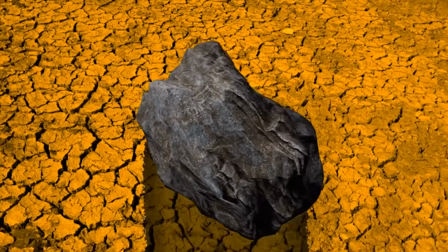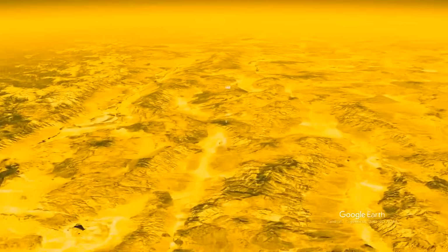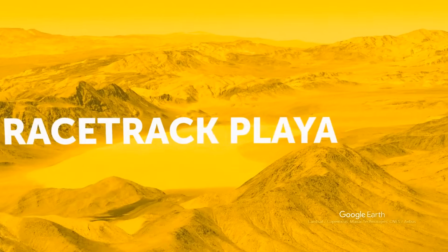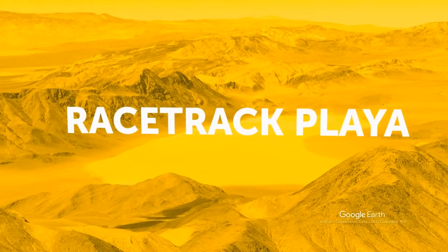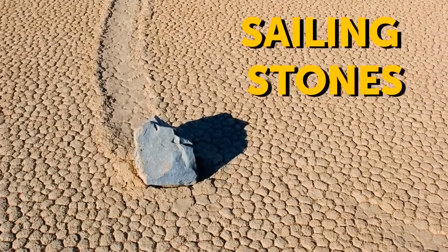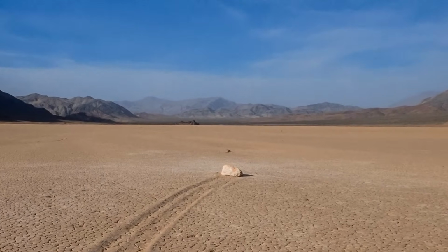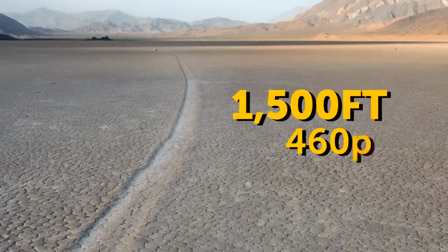Can rocks move on the ground on their own? Well, you might be under that impression if you visit Racetrack Playa in California. The site is a dry lakebed and home to one of the world's strangest phenomena, the so-called sailing stones. Think 100-pound rocks moving around alone, leaving behind trails as long as 1,500 feet.